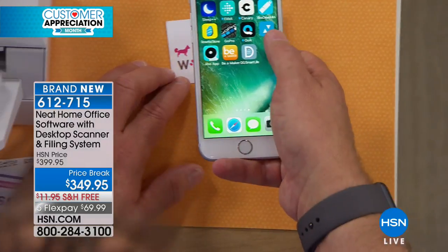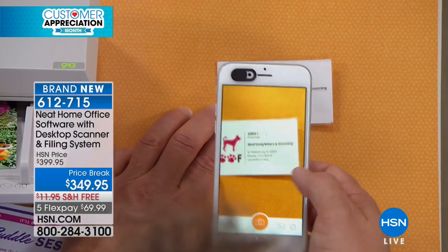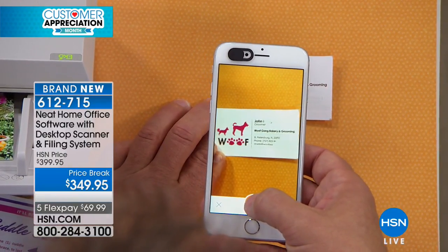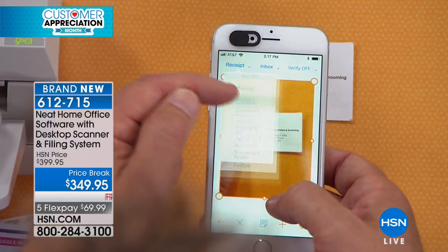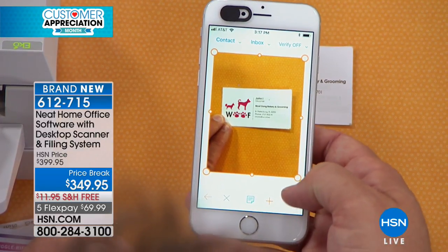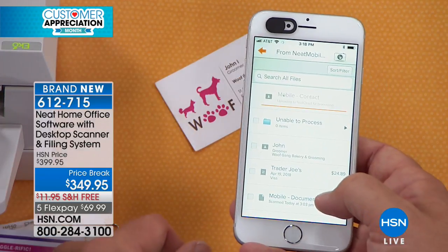What you can do is you go down to your Neat software, you go right over here, you hit the camera, you're scanning it. I'm going to all of a sudden scan this in. Am I going back to the home office? Nope. I'm using my phone as my scanner, and boom, just like that, I can go up to the top. Is it a receipt? Is it a contact? Is it a document? It's a contact, and boom, I'm sending it back to Neat, so then all of a sudden it's digitally preserved. So this doesn't become clutter anymore, now it's accessible.